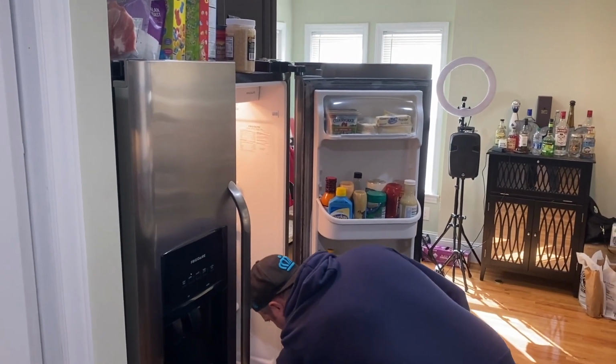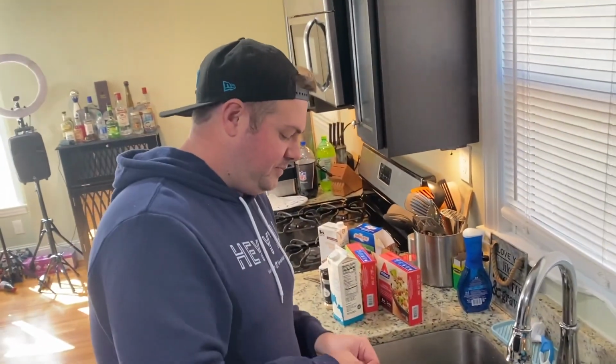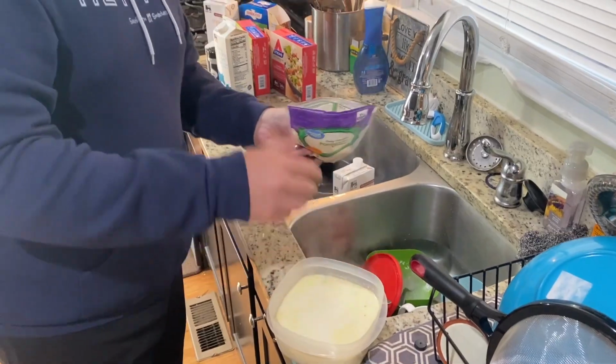And now I'm gonna sprinkle some cheese on top. Cheese is a godsend when you're doing the keto diet. This is some finely shredded Parmesan. So we sprinkle some Parmesan cheese in there.